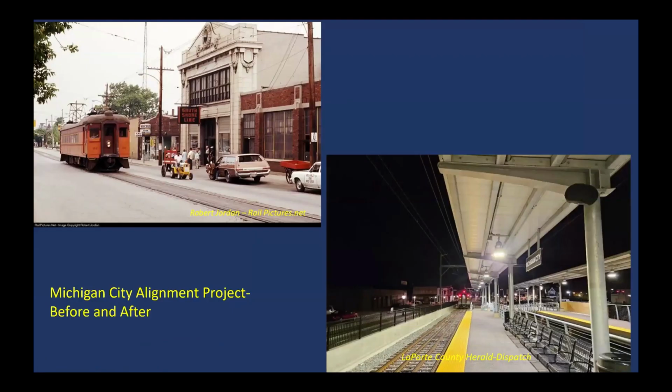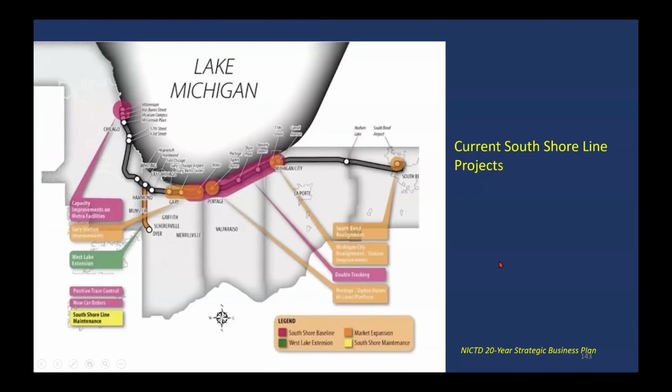Just this past year, they did the project to eliminate the street running in South Bend that used to just stop in front of the 1920s era station, and now they basically just ran this thing right through on the same right of way. They actually had to buy all the houses on one side of the street, but it's not grade separated, though it's out of the street. These pictures are taken in the same location.